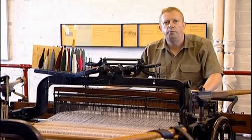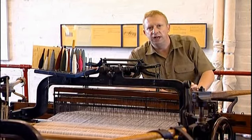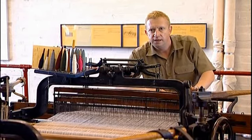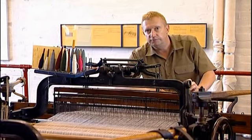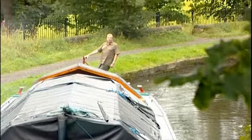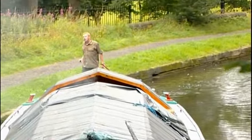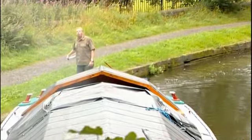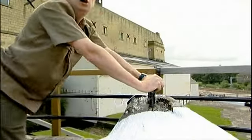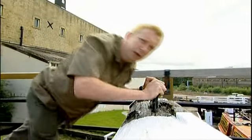But it was still one person, one loom, and until that changed, weaving wouldn't really be revolutionised. What you needed is something that could power a whole stack of looms at once. The Leeds Liverpool Canal was built with the intention of carrying limestone, but ended up carrying much more coal than was ever expected. So, all these boats carrying all this coal, where are they going?